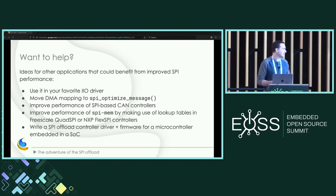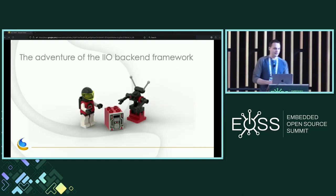And the last idea is from the SPI maintainer: a lot of the embedded systems nowadays have extra microcontroller cores, like maybe the PRU on a BeagleBone that we could use to also be a SPI offload to improve performance in any way you want. So that was SPI offload.